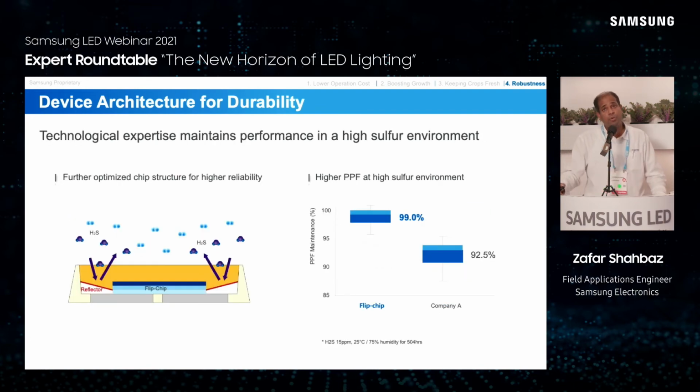In addition to the flip chip technology and the advantages we saw, there is also a coating that we applied inside the LEDs that protects it from some of the highly reflective reflector materials that you use inside the 3030 packages and other horticulture offerings. So in the image here, the red line that you see shows the reflector coating and how it can further optimize the chip structure for higher reliability.